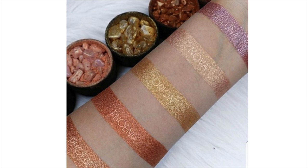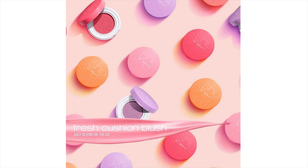Nope. Sure, Mora. They are bringing out a permanent range of cushion blushes. Now, this has come from their Japanese Twitter, so this is very fresh. And it looks like they'll be coming between June and August-ish. So there's 4 shades. We don't have a lot of information, but they look really nice. Juicy bloom on the go.